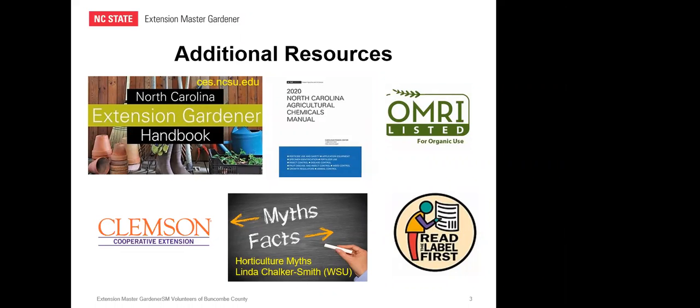For those of us in North Carolina, the Extension Gardener Handbook and the North Carolina Agricultural Chemicals Manual are excellent resources. We'll mention those again. We'll talk more about OMRI, and the Clemson and Washington State Cooperative Extension Services also have some excellent materials. We'll talk about those as we go along. And obviously, if you're using a commercial product, taking the time to read the label before you use the product can also be very beneficial. So these resources are listed in the handout, and we'll mention them again as we go along.